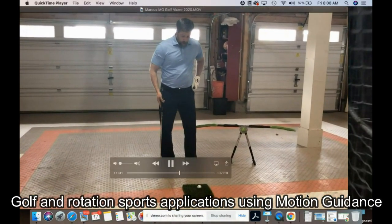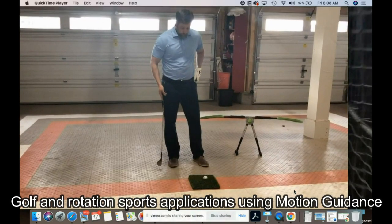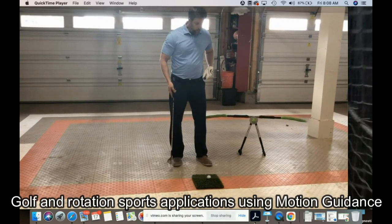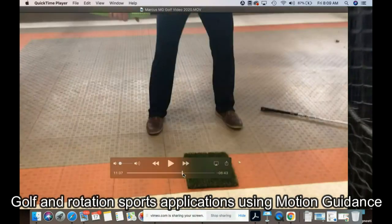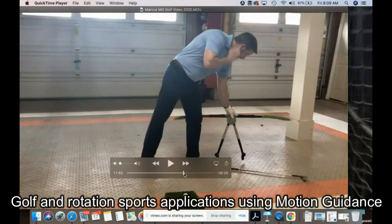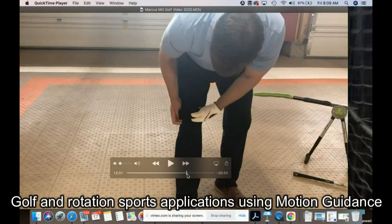So that can be the opposite of another application that we can use with the motion guidance device during golf. So then I can, of course, apply that with the TrueTurn Pro or anything like that. I'm going to move the laser down next to my knee.